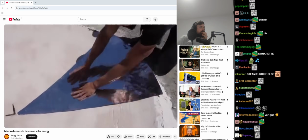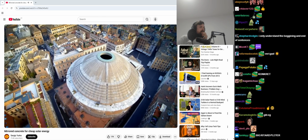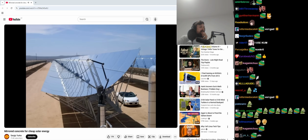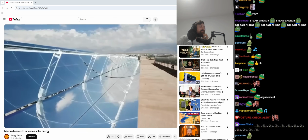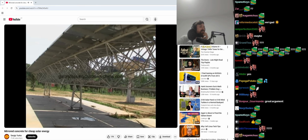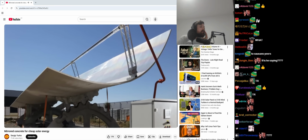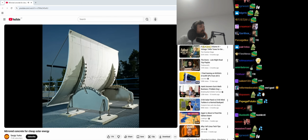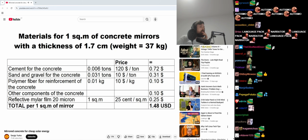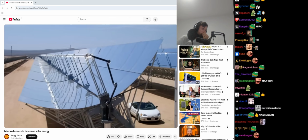You may still think that concrete mirrors are nonsense, but I will counter with the argument that ancient Roman concrete products have lasted 2000 years, while these beautiful mirrors use expensive materials to increase their lifespan to 20 or 30 years. Also, notice these complex structures that are needed to maintain the desired shape of those mirrors, while concrete is a very inflexible material, and you see that it does not require any additional structures. Also, look at my expenses for making the concrete mirrors, and you see that it is $1.50 per square meter of concrete mirrors, which is almost 100 times cheaper than these beautiful mirrors.